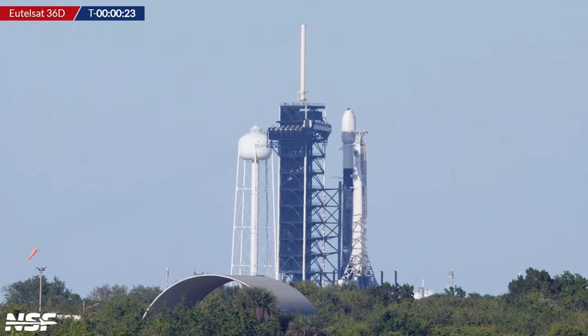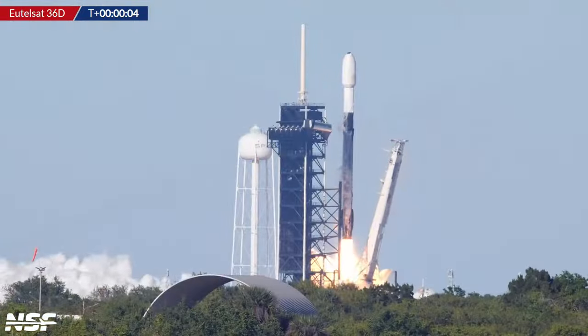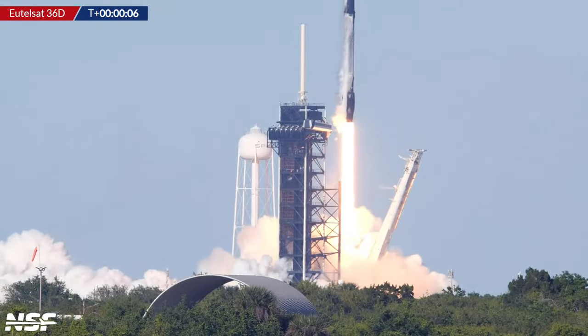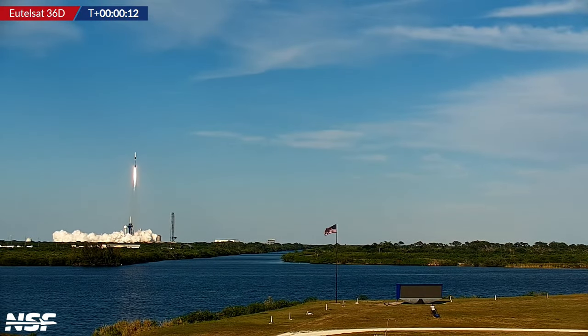This booster going on its 12th flight, going for the 11th Falcon 9 launch this year. Coming up on about 10 seconds. We'll keep an eye on the bottom of the rocket for that flash. Ignition. And liftoff. Eutelsat 36D on its way to geostationary transfer orbit. Go Falcon 9, go.